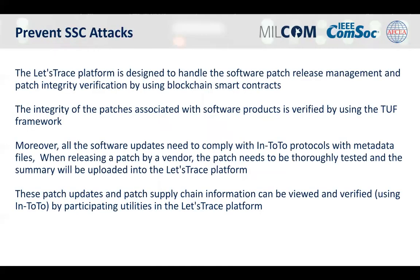Let's see how we are preventing supply chain attacks with LetsTrace. The LetsTrace platform is designed to handle software patch release management and patch integrity verification by using blockchain smart contracts. The integrity of the patch associated with the software product is verified by using the TAF framework. We handle the integrity verification via The Update Framework. Moreover, all the software update information and software packages in the system need to comply with the in-toto protocol.